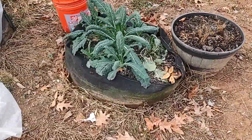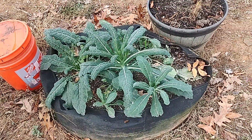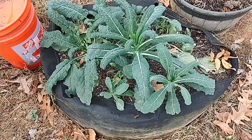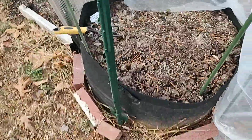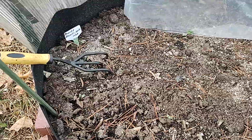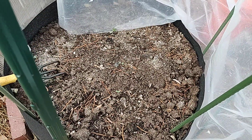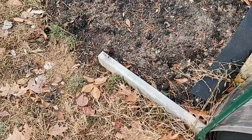So this is the kale that I grew earlier that the deer got to. And I planted a few more seeds, and what I had earlier regrew. So that's also good news. This I still have not tidied up yet, but in here is Brussels sprouts and broccoli, and that is also very good for boosting your immune system.